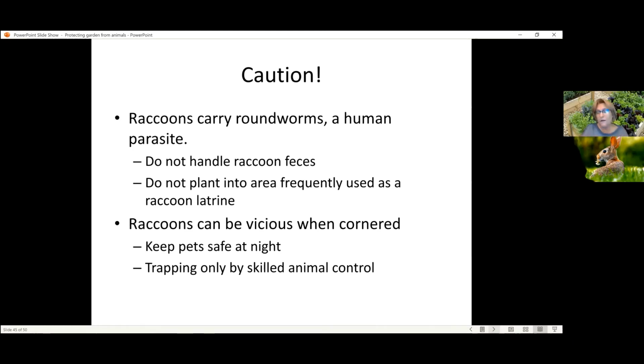Further, it is a carrier of roundworms. So this is a parasite that humans can contract. Raccoons do choose an area that they will return to use as their bathroom. And if it happens to be in a bed that you want to use, if they've used it many, many times, and then you decide, well, I'm going to clean that out and now I can plant my garden, that's a problem.